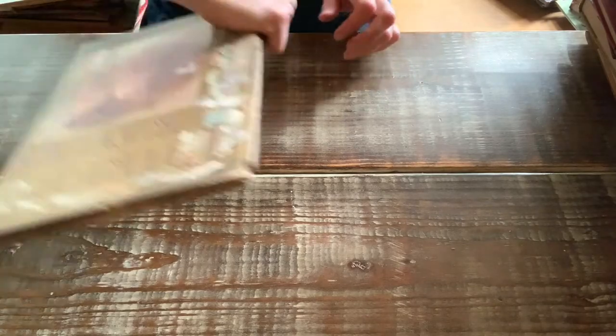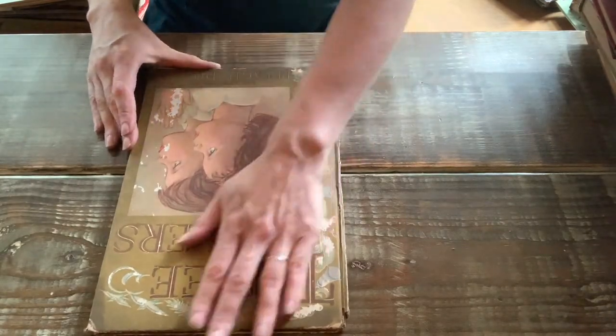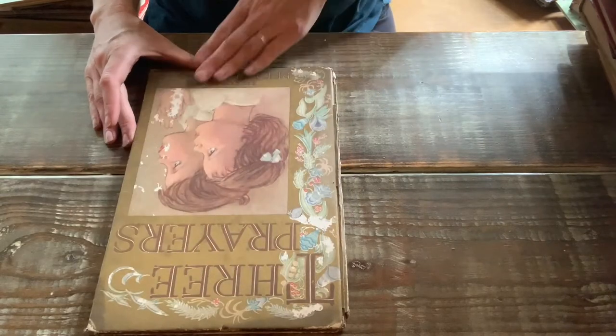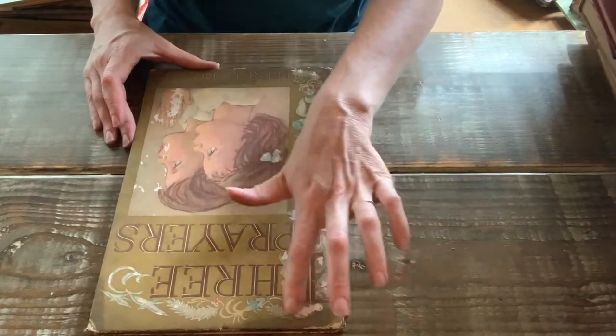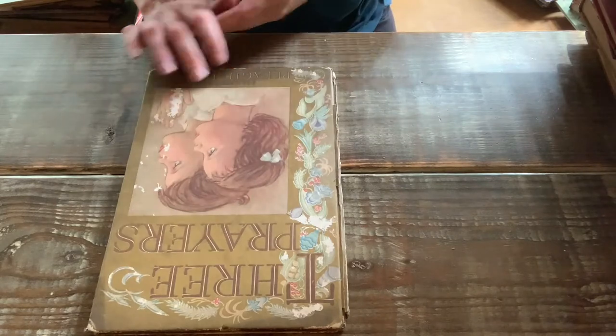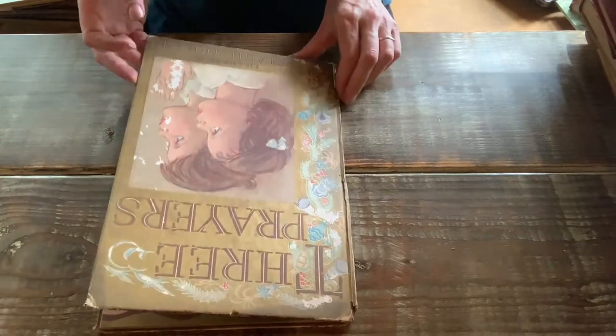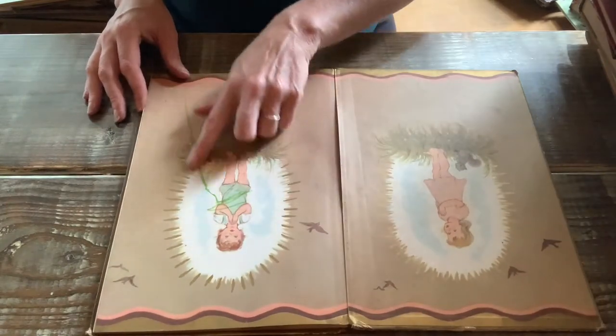This book is really pretty. Three Prayers. This needs to be dusted a little bit more. It's got some damage here. You can see it's been worn away. Still a little dusty. I'll give it another dusting. And it's got this crayon mark here.